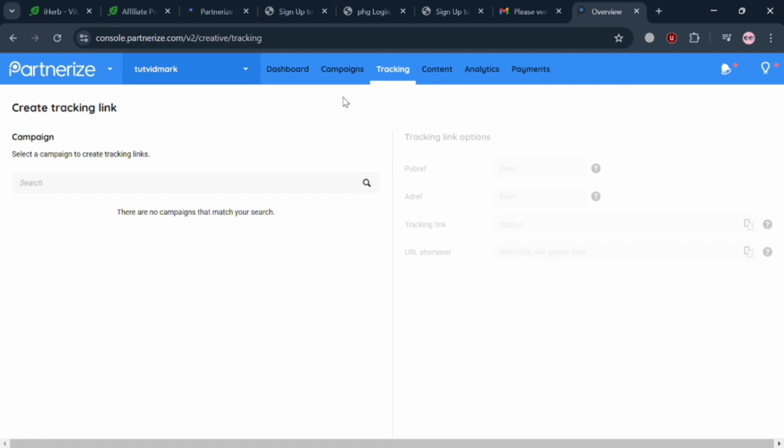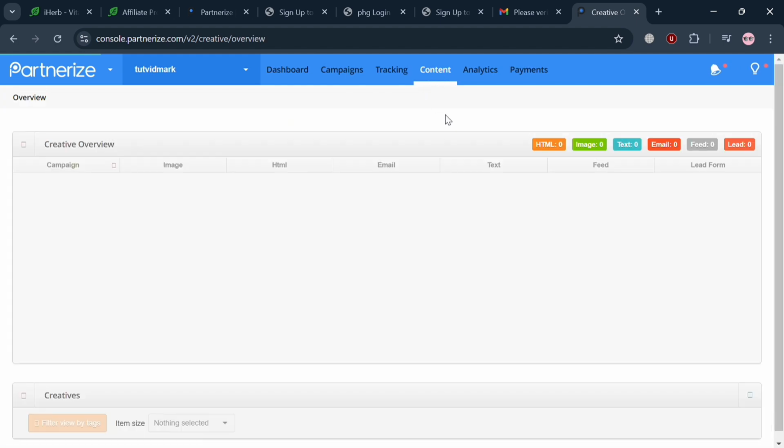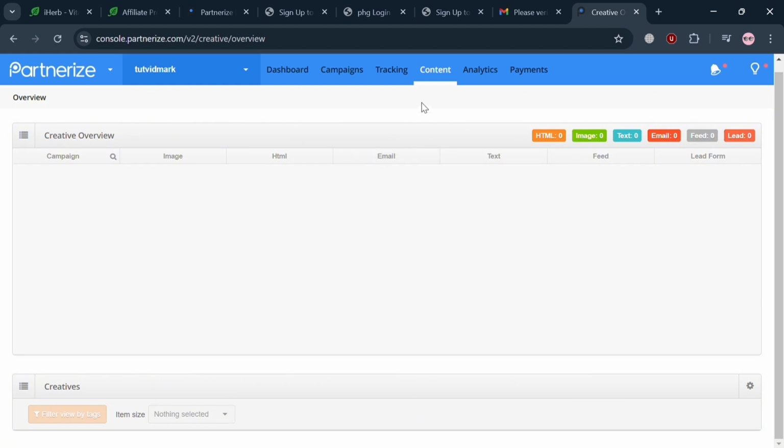And aside from tracker links, you could also create another kind of content that will help you in your affiliate journey. Now under this content section, it will show you some of the overview and tools that you can use. You have here image, text, email, and different kinds of campaigns listed in here. And aside from that, you could also use social media platforms such as Facebook and Twitter in promoting some of the products of iHerb once you become part of their affiliate program.